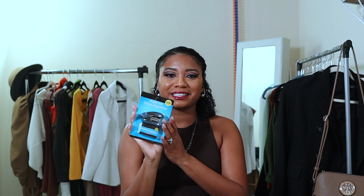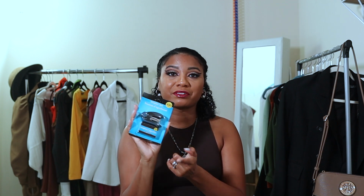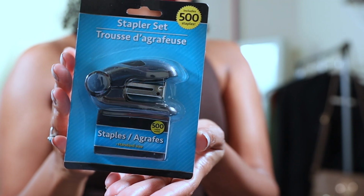So I have two kind of random things here. This is a little mini stapler set, and it comes with 500 staples. I can't even tell you the breakdown of what this price would cost if you were to actually price this out. And this is really good for home offices. Unless you're doing heavy duty stuff, I would definitely recommend to have this around, because it's not often you're going to use a stapler, but just to have one for $1 that came with staples, yeah, totally.